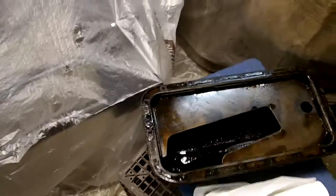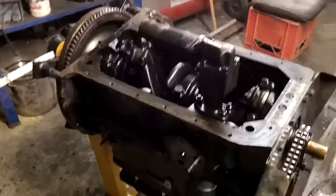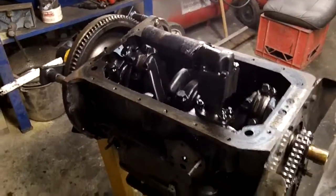So all we're going to do basically is clean out the sump and get that little bit of sludge out of there, then a new gasket, and we'll button it back up, and then we'll get it painted. So that's good news.